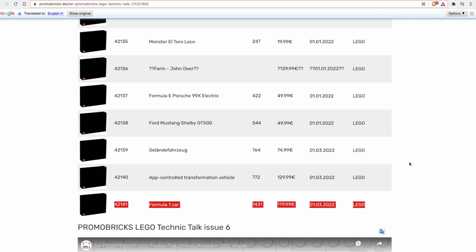It also doesn't say that it's a Technic set, so it's going to be like this one, a brick-built Formula One car, which would be super exciting to see. That's not to say I don't want a Technic Formula One car, because I very much do.